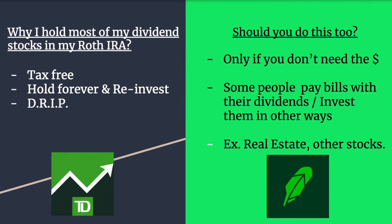So as you know by now, I pretty much hold all of my dividend stocks in my Roth IRA, and that's just because the dividends are tax-free, and I'm looking to hold that account forever and max it out every year. And then I just use the DRIP program, which is the Dividend Reinvestment Program. And that basically, whenever I'm paid a dividend, it just automatically reinvests it into that company at the current price.